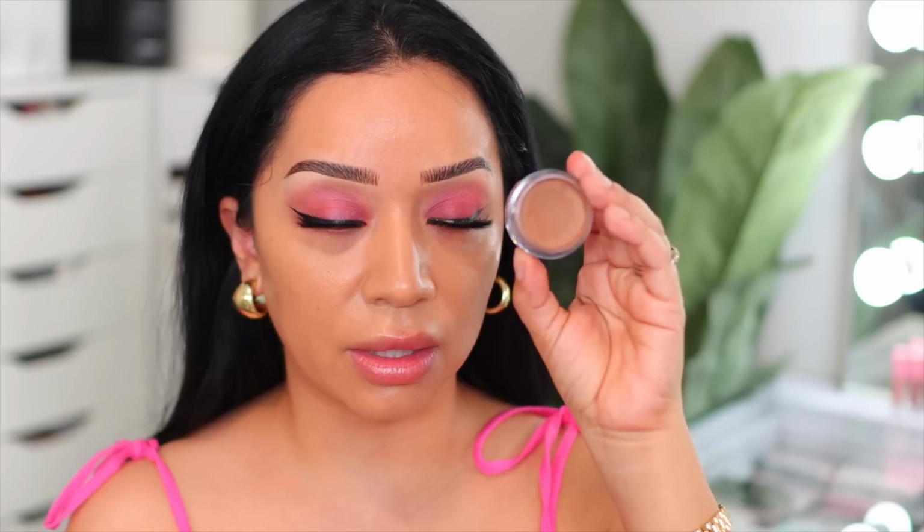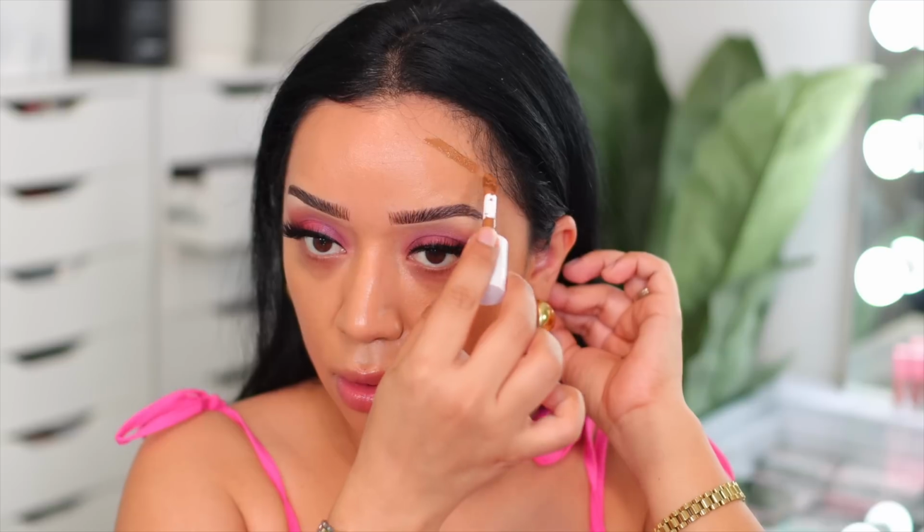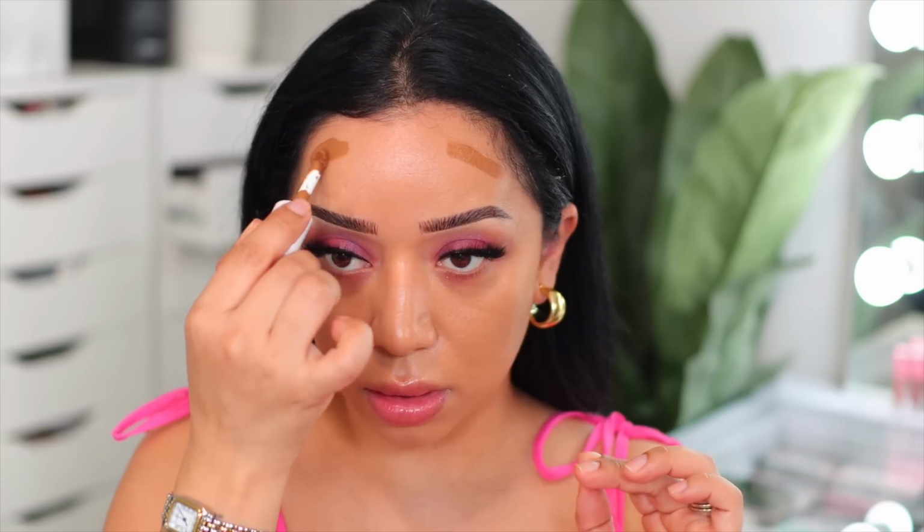So in that video, I used the Golden Daze contour or little bronzers because this is what they had at that moment. And honestly, I don't use this anymore. Ever since they released their Camo bronzers, this is what I have been reaching for. This is in the shade medium, so this is what I'm going to use.